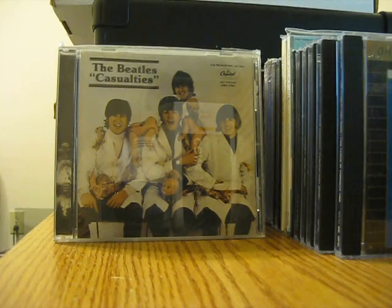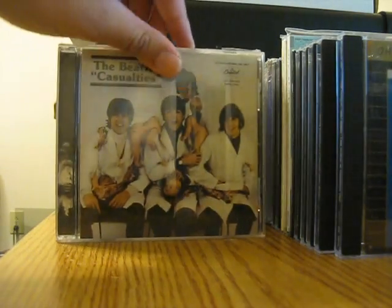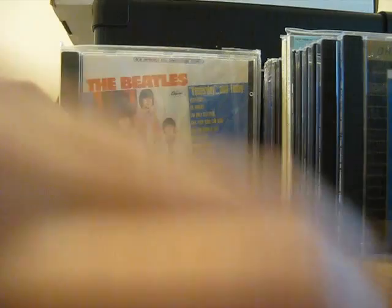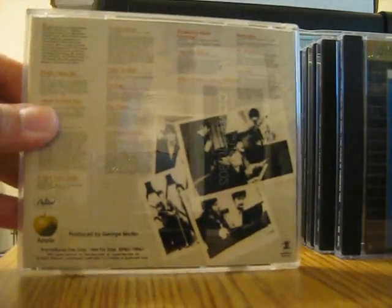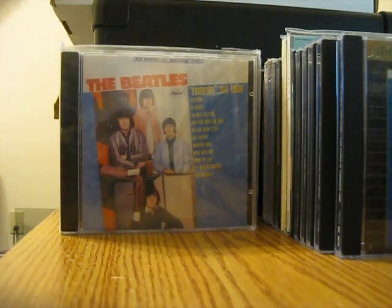And this is a bootleg CD of Casualties. It's a Casualties album with an alternate take of Dear Prudence as a bonus track. This one is a Capitol fake. This looks like an official Capitol release, but it's a bootleg. Warren Mouse is the name of the bootleg label.